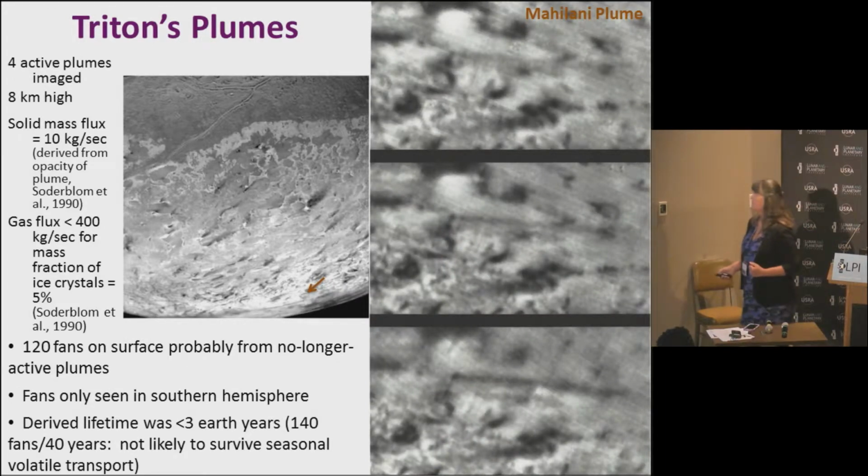Okay, so coming back to the plumes, there were 4 active plumes. There may have been others, but those are the ones we're certain of. They went up 8 kilometers. Here's the one that's easy to see again. You can see the little stem and then the particles going off this way. We also saw it in these 3 images, so you could really be certain it was poking up above the surface.